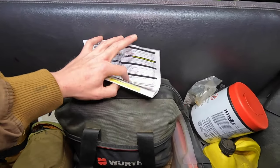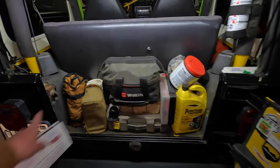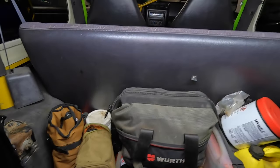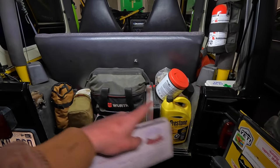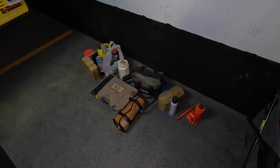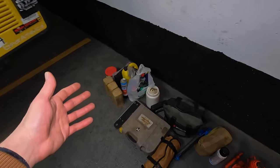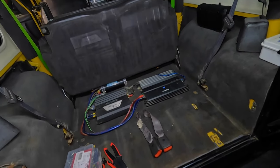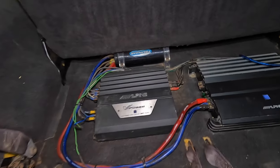And what we have to do for that is remove all of this. So I'm gonna evacuate the trunk and all the stuff on the back seat, and we'll get to the amps, which are underneath the back seat. Well, it doesn't look like much until you actually get it all out. Damn. All right, now that we have the trunk evacuated, it is gonna be a lot easier to get to everything, and we have amps under here.